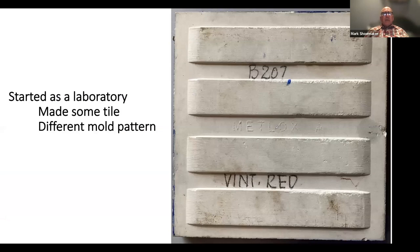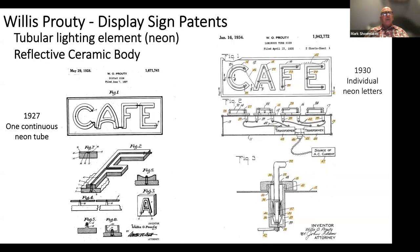I didn't really know this until someone brought it to my attention, but there was actually some Metlox tile made, but I don't think there's very much out there. I think it's pretty rare. I think they were still doing some experimenting as they went into this new laboratory factory environment in Manhattan Beach. The mold pattern on these tiles isn't the same as the mold pattern on the PROUTYLINE and the American Encaustic tile and the Gladding McBean tile. So these are new molds that were done for the Metlox factory, the Metlox location.